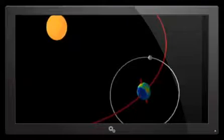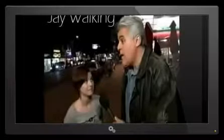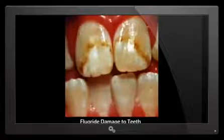Read a book once in a while, okay? One dirtbag says, Earth, I've heard of it, but I don't know where it is. Did you ever watch Jay Leno on the streets interviewing common people? Some of these people don't know who the puppet president is or what country they live in. Is it the fluoride? Talk about a Teflon brain. Look up Teflon. It's made of fluorine.